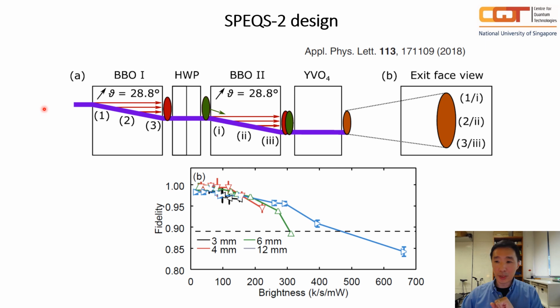So what we do is we try to design entangled photons that are emitted at around 800 nanometers. Okay, they're slightly non-degenerate, which means that they are on either side of 800 nanometers, so we can separate the signal and idler photon according to their color. And we pump this with a blue laser diode that emits at 405 nanometers.